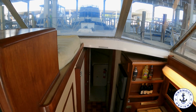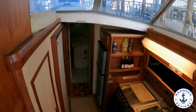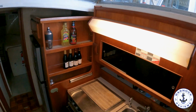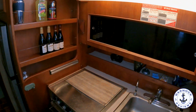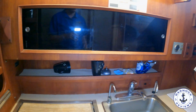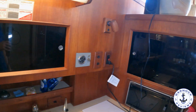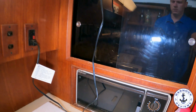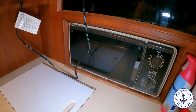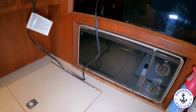Then you've got your galley down below to starboard. This is well equipped again for a boat of this size, plenty of storage, and it's pretty secure storage as well. You'll notice that the bottles aren't going to fall out. You've got these sliding doors in front of them as well. You got your microwave, you got good countertop space, but if I move this out, you'll see that there's actually storage in the counter as well.